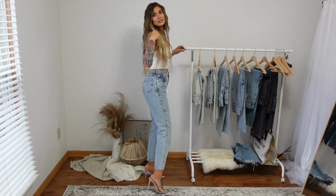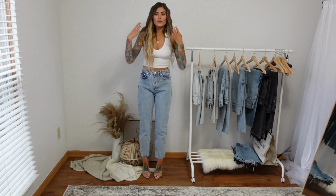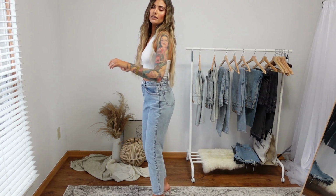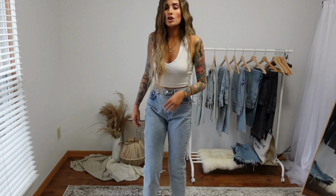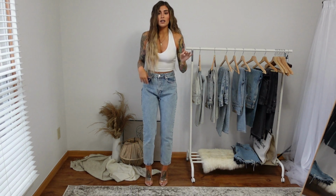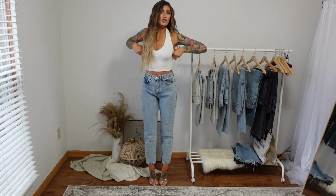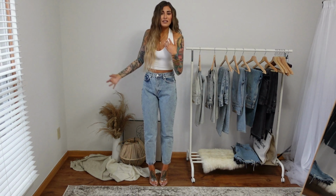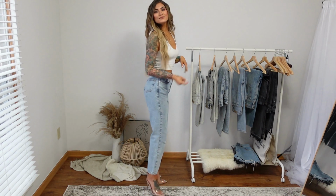Honestly, I feel like these jeans are going to last years and years because they're sewn together so nicely. They're made out of good quality denim. They're just nice. They're just good. They're really not expensive for the type of quality that you're getting. I think their price points are generally between like $59 to $79 for a pair of jeans.